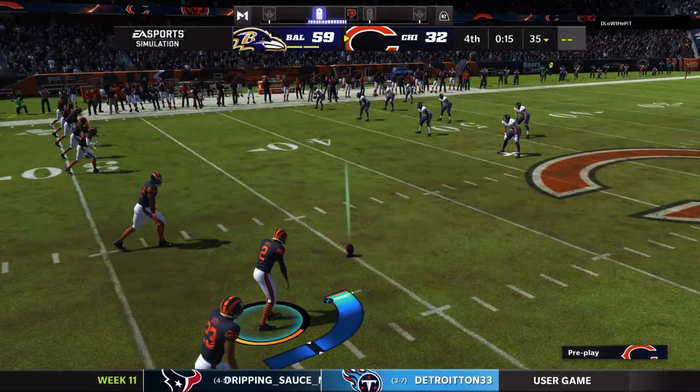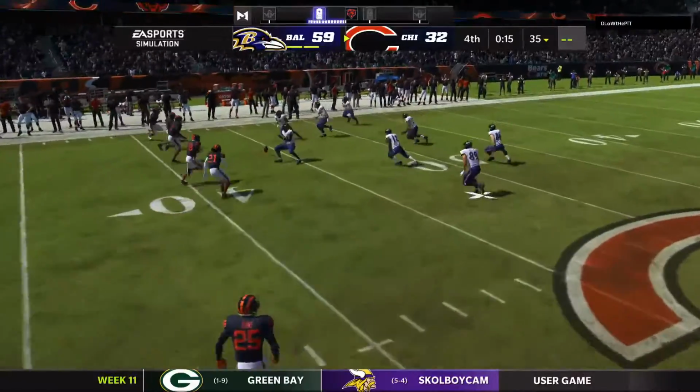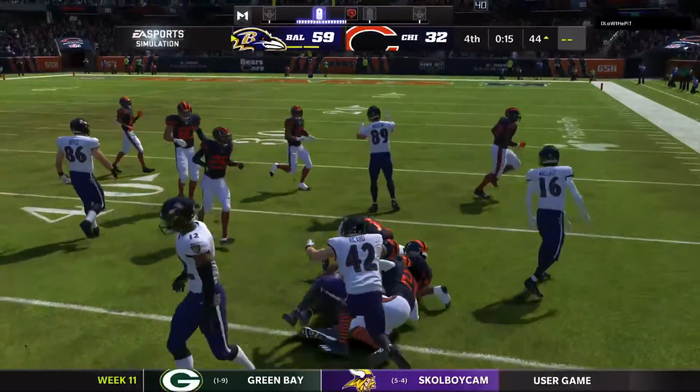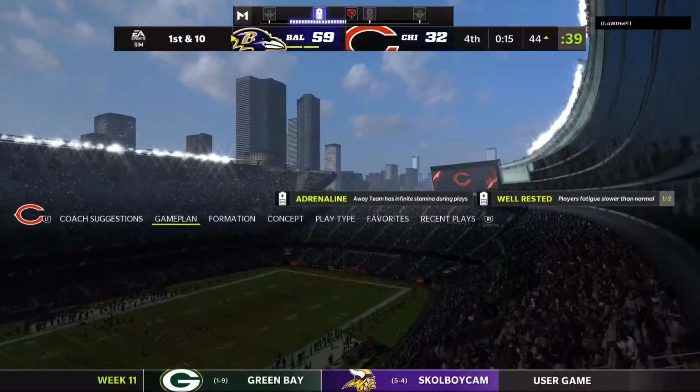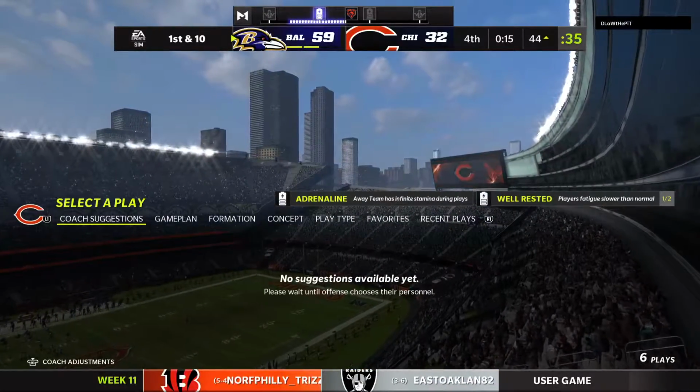So despite the huge deficit, they're going to keep fighting. Here comes the onside kick. And this one recovered by the hands team for the Ravens. Now they're down big here in the fourth. They had to try the onside kick. Can't fault them for the effort at least. No, you can't at all.